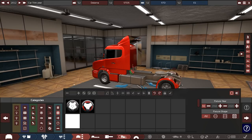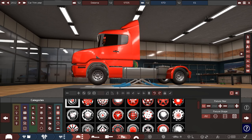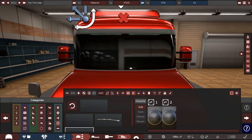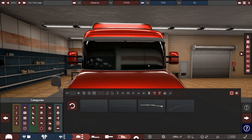Other than that, what else do we need? We could use some different rims. I mean, the ones that are on here are pretty good for the job. Maybe something like that would be kind of cool though. So I think the last thing to do then is wipers. All right, this is not gonna be a very realistic wiper layout, but I don't care. There's wipers there and they will work well enough.